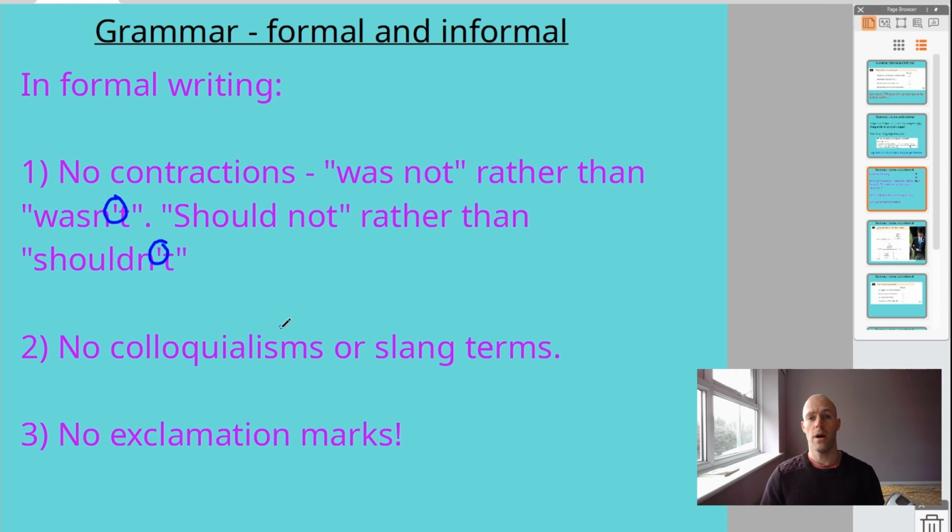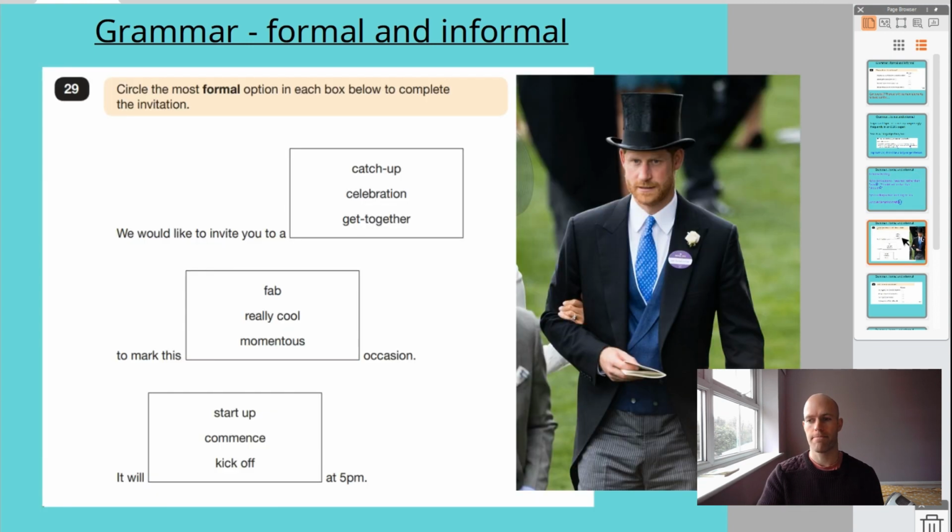The second part is no colloquialisms, a long word that basically means slang terms. You don't want to see words like telly, get-together, mate, all of those things, anything that you would use in a diary entry or in a text message. Obviously, it's not going to go in formal writing. That would be informal. And no exclamation marks. And I put an exclamation mark there just because it would be hilarious. No exclamation marks. It's not formal writing. I'm a nightmare for it in text messages and emails. I'm always putting exclamation marks, and I should write more formally, but never mind.